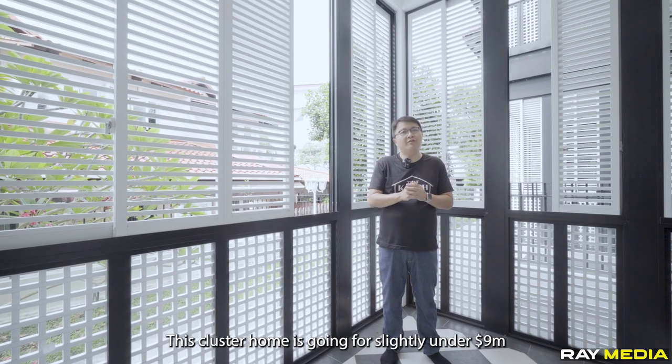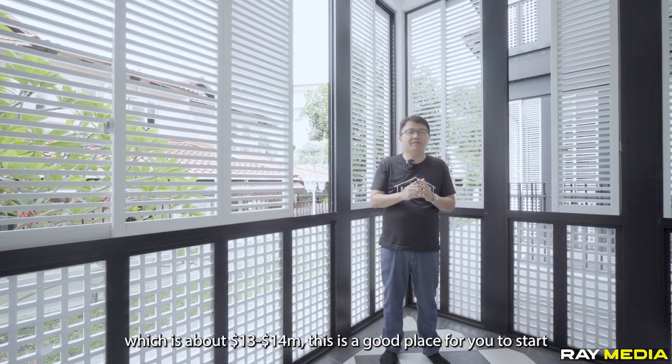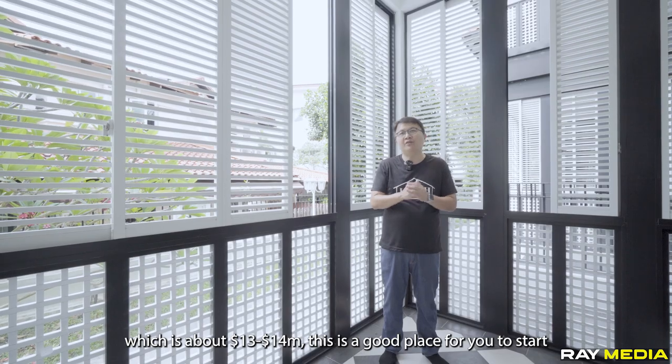This clustered home is going for slightly under 9 million, and if you compare this with a newly built detached home, which is about 13-14 million, this is a good place for you to start.